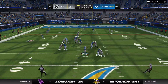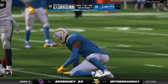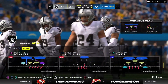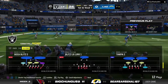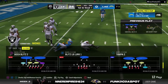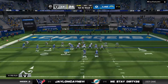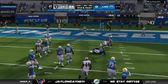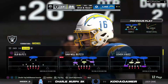From the shotgun, Lawrence. Work in the middle of the field, and he's got a man, complete. And brought down, but not before they get it inside the 10 to the 7. They're able to convert on 3rd down, and that sets up a 1st and goal. They go play action with Lawrence. He'll get just a yard on the scramble. It's 2nd down.